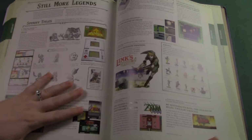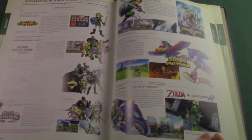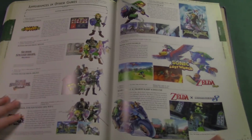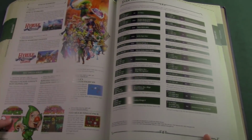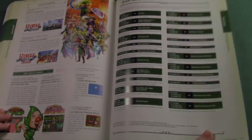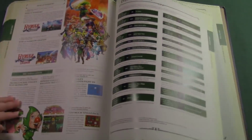Still more legends. Oh, cool. Appearances in other games. Doing Smash. Sonic. Mario Kart. The Tinkle series got his own. Some of his own games. And even more games here. The different Legend of Zelda elements in these games. In the green.